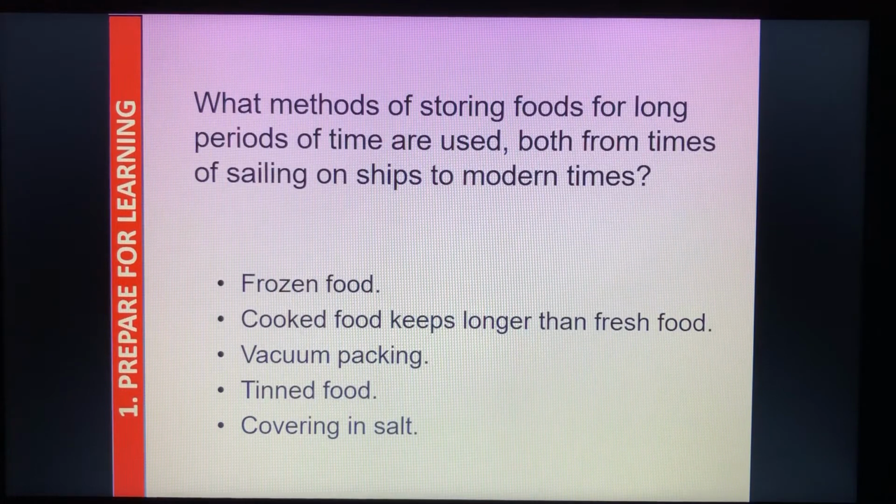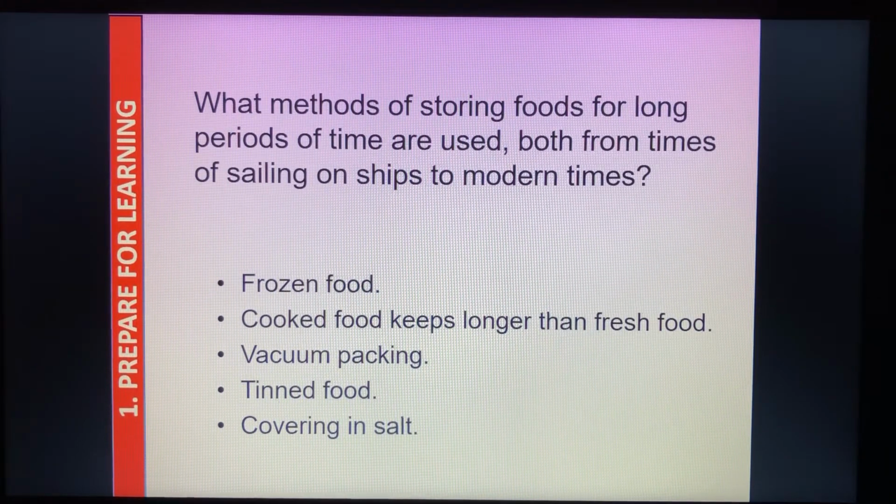We can freeze the food. Bacteria can't survive as well. Rate of reproduction is drastically reduced by freezing or even putting in the fridge. We've got cooked food, keeps longer than fresh food. Vacuum packing, we see that in the meat section of the supermarket where the food is sealed tight to remove the oxygen. Tinned food, and covering the food in salt.